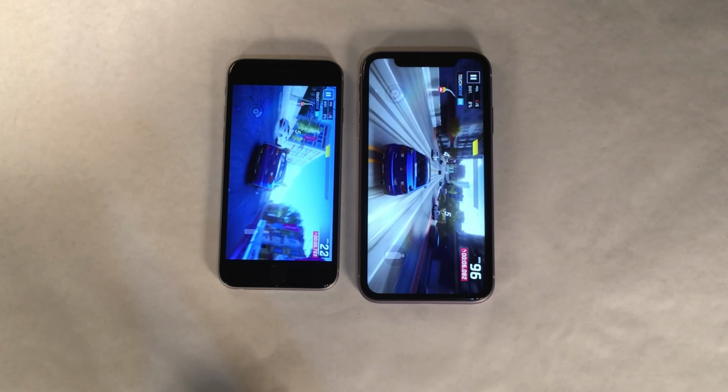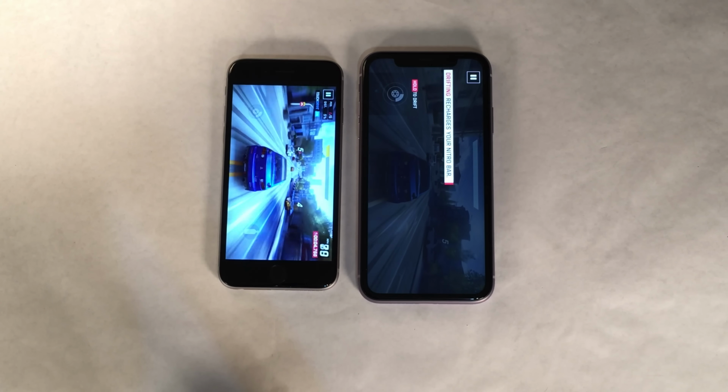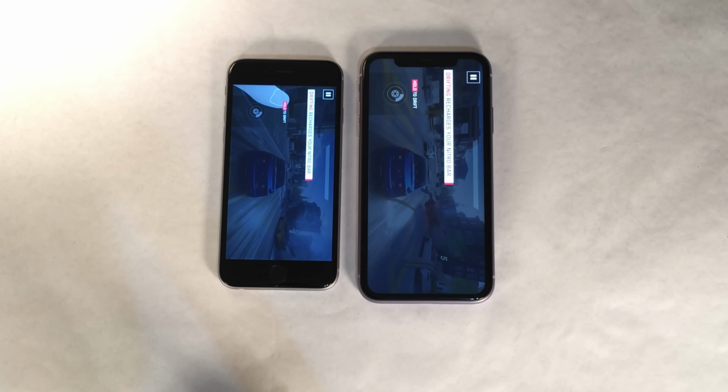You can see here, once the game actually starts, it's running totally smooth on the iPhone 6s, of course the iPhone 11 as well, but again, nothing to complain about at all in terms of performance, both performing this game very, very well.